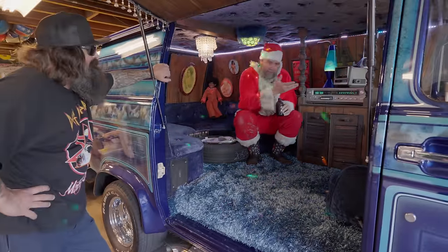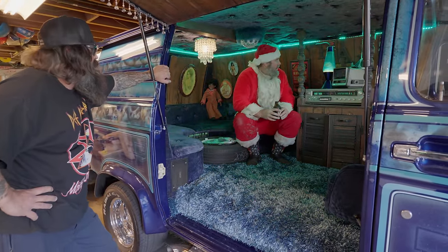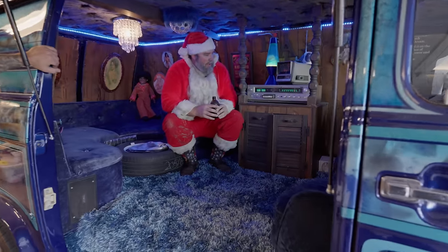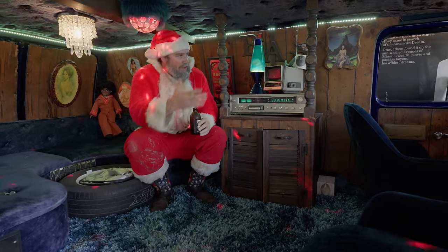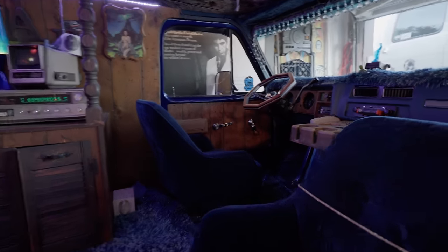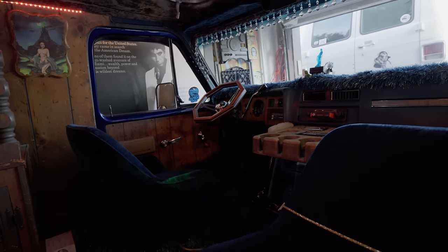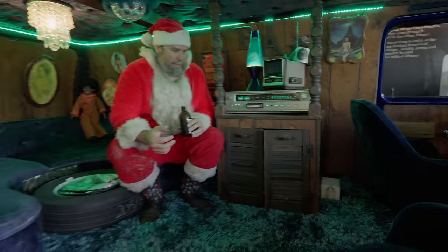Yeah, that's a bummer. So this thing is equipped with a flat screen TV. Oh, yeah. And a full stereo system. Oh, yeah, it's got a lava lamp. And the lava lamp, when it warms up, it starts moving around a little bit. Oh, my God. And the same steering wheel as the other van. Oh, yeah, you got to have an octagon. And another 8-track player. Oh, yeah, that's an original in there. So it came with the van.